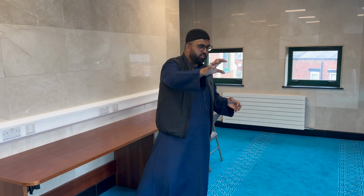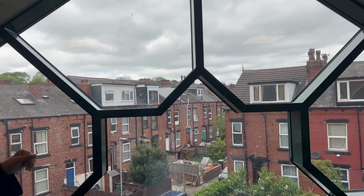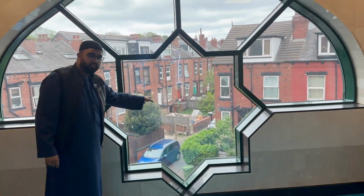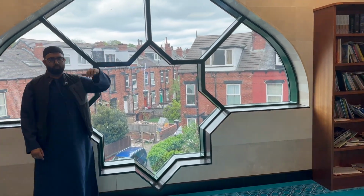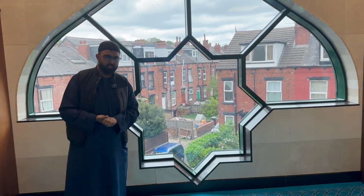And again, you have this lovely little view outside here. You can just see the local area, some of the back houses, the terrace areas as well. And it just shows that we're literally a stone's throw away from the rest of the community. For people to come to namaz, it's right across the road for them. So again, it's a beautiful place to be in this masjid.